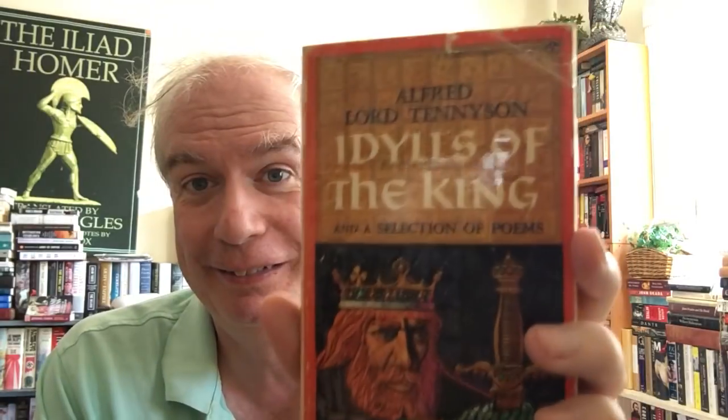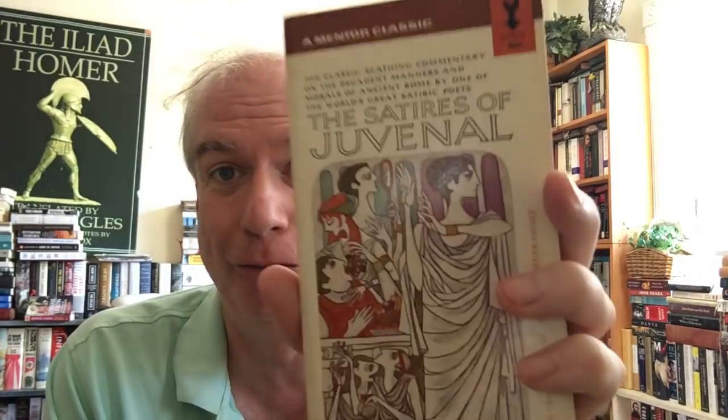The Idylls of the King, Alfred Lord Tennyson. This is a Mentor, I believe. No, this is an old Signet, and this has been with me forever. I have used this copy to the exclusion of all others. This has been the one that I've used, so it would make the cut. Then we have the Satires of Juvenal. This is the Creekmore. Who is this? Yes, Hubert Creekmore. This is a much older translation of the same stuff that we saw, the Satires.